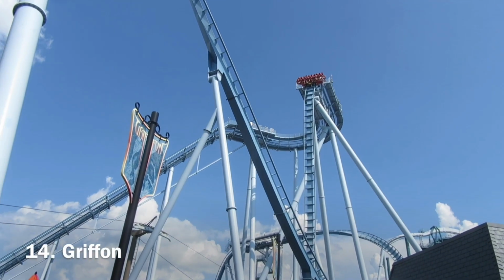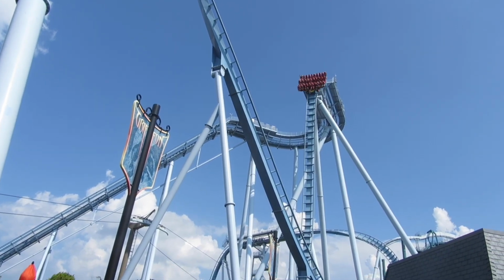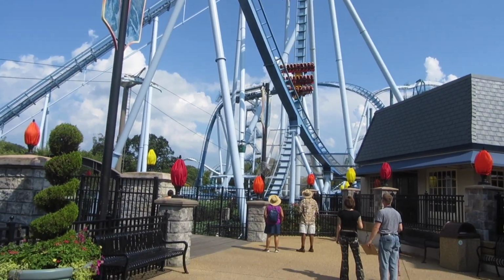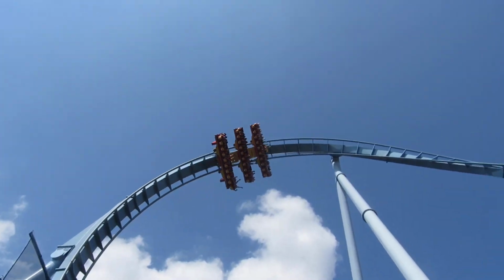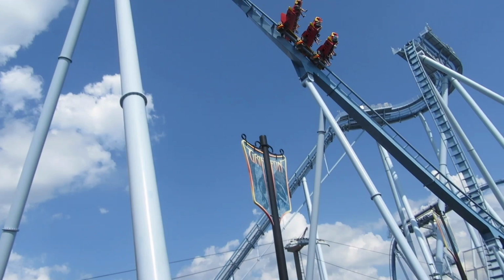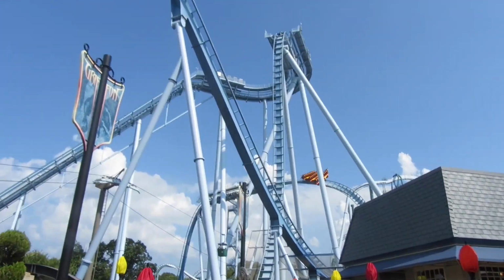Number 14 is Griffin at Busch Gardens, Williamsburg. This is my third favorite B&M coaster at Busch Gardens, Williamsburg, with the other two being a little bit higher on this list. Griffin is an amazing coaster. The drop is absolutely stunning. It holds you up there for about 2 or 3 seconds, then the train dives down the drop, giving an amazing moment of photo airtime.